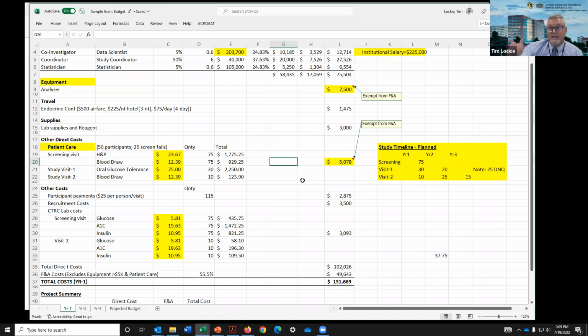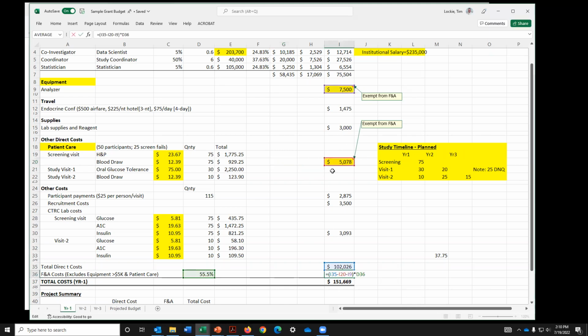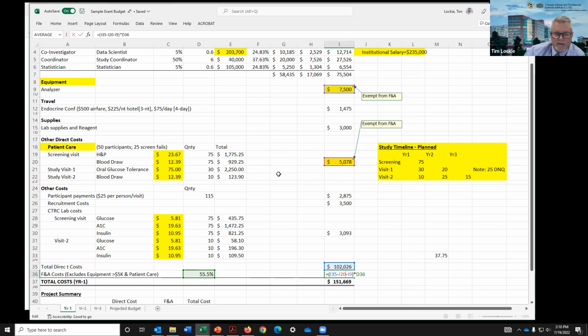If you get a bill from the CTRC, the outpatient CTRC, we're now in the Andrews Health Science Building. We are not a hospital entity, and so our bills are not exempt from F&A. So you've got to think about that when you're building up your budget. If you know that your patient care activities are going to be part of the outpatient CTRC, when you calculate your overall F&A, you can't exempt those dollars from your budget, because the university will end up charging you those. So you want to make sure that you get them in the right category, so that when your grant's awarded, you have the correct amount of F&A in your budget, and you won't get penalized for that.